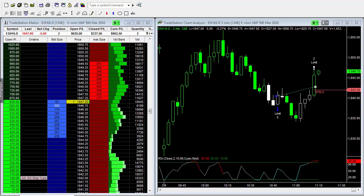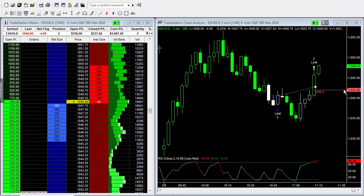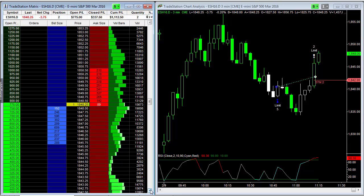All right, so I am back. Look at this market take off. I love it. I love it. Let's just get rid of this. This is a really good trade now. I just wish I had gotten filled.